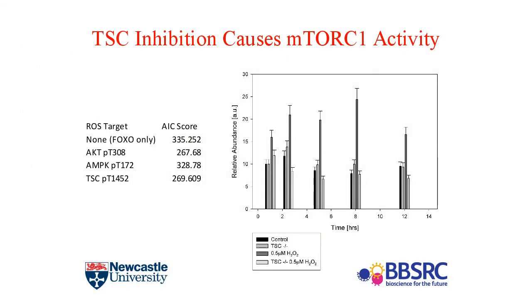So compared with just re-estimating the model as it was, both the 308 model and the TSC model had significant improvement of fit compared to the control. AMPK didn't really improve it, so we've discarded the AMPK. So we then proceeded with the principle of, well, it's either AKT or TSC.